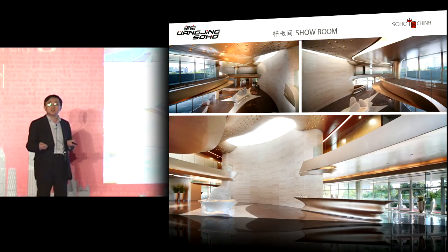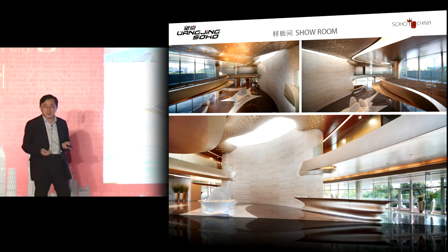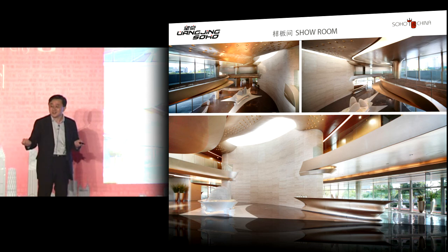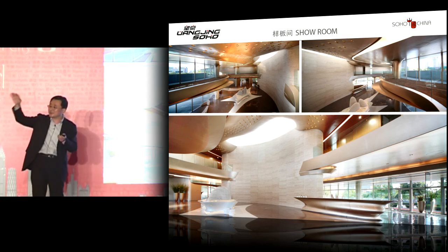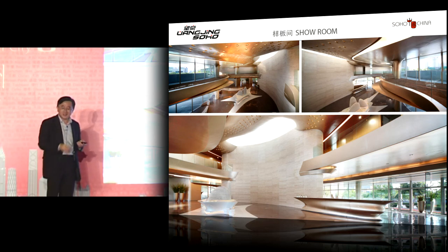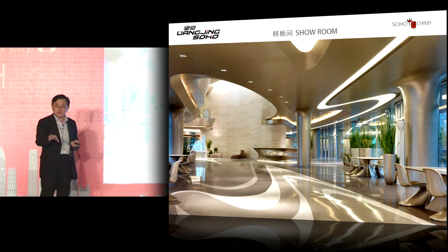We also tested the interiors. As you can see, the interiors use a lot of GRG, which is very popular in the market right now, and we probably use the largest amount of GRG in China. GRG is, in simple terms, a kind of curved drywall. And the wall actually is curved travertine. The same detail and same material will be used in our future lobby.